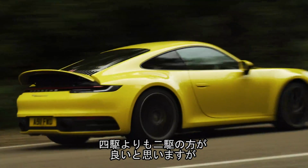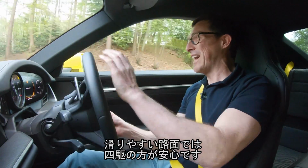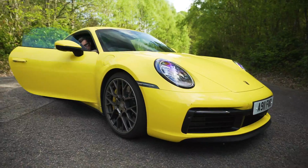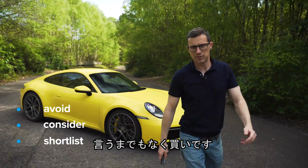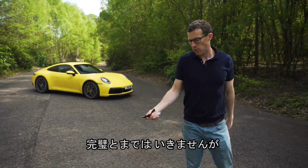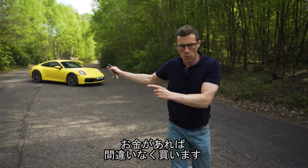I don't know whether you need the four-wheel drive version though. I probably just want the Carrera 2, but on a slippery day, the four-wheel drive will help you out. So then, what's my final verdict on the Porsche 911? Actually, just forget all that kind of suspense. Just go right ahead and buy this car. It is the best all-round sports car. Yeah, it's not perfect, but really, if I had the money, I would buy one of these.